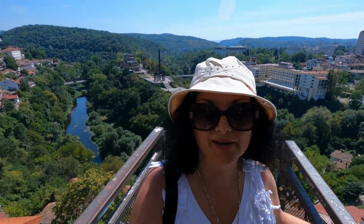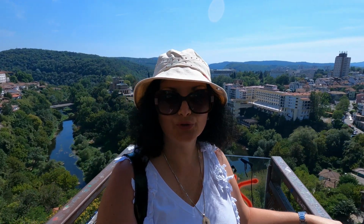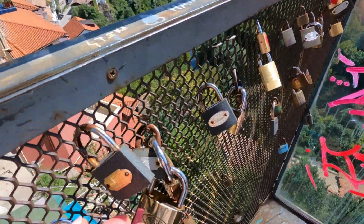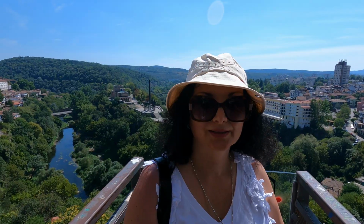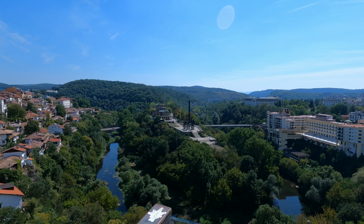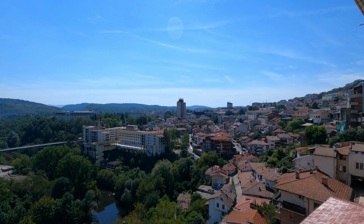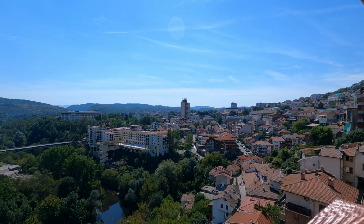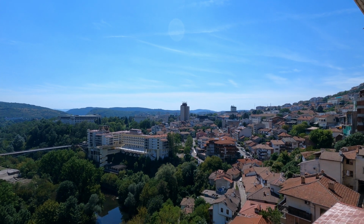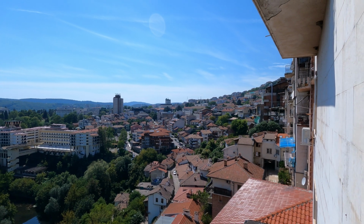So we were just there at the monument of Asenevtsi, and this is a lovely view towards the city and the Yantra River. I'm trying not to look down because I will feel dizzy. Ignoring the graffiti, this is a splendid spot to delight in the hilly and scenic landscape of this city. My hotel is down there, as I pointed out with my finger. It's a lower-end place, but I'm only here for the night.